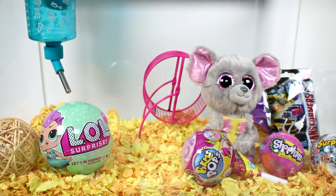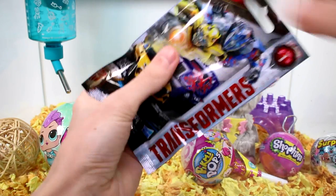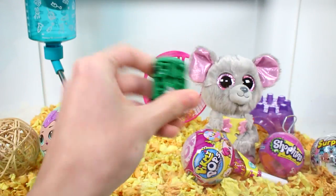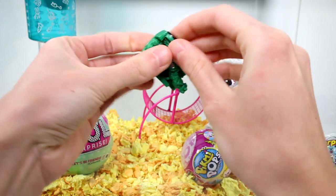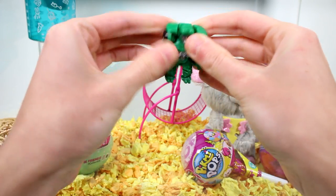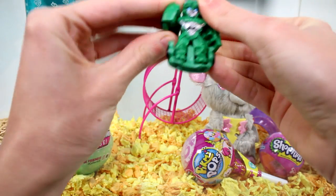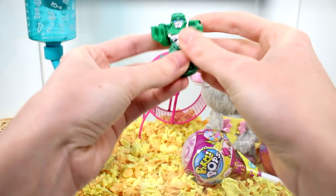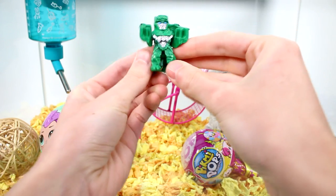So let's go ahead and open the Transformers. Oh, there's a tear strip. Ooh, yeah, cool. Let's see who this one transforms into. Ready? I forget how this works. I think it comes out like this. Wait. Oh no. It does this. There we go. Ta-da!